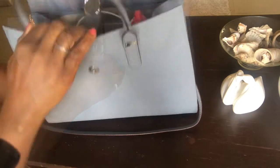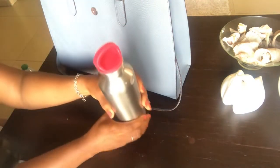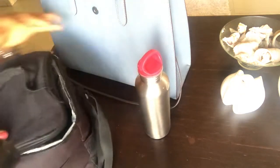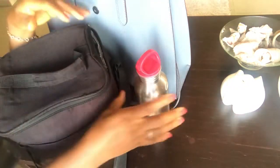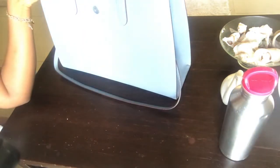Let's start. First off, I have my bottle. No, this bottle is actually supposed to be in my lunch pack. This is my lunch pack. So this is my bottle. Let me drop my lunch pack.